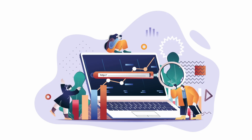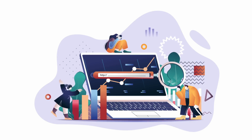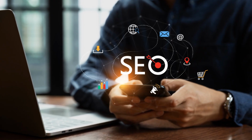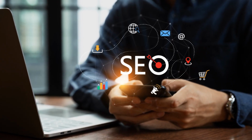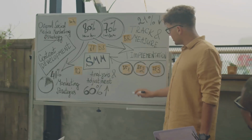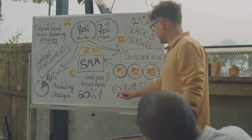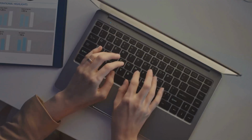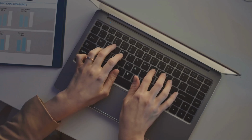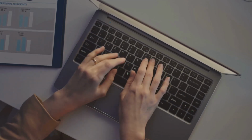As we've explored, mastering on-page SEO is crucial for achieving higher rankings in 2025. By implementing these 15 expert techniques, you'll be well equipped to optimize your website for both search engines and users. Remember, SEO is an ongoing process that requires constant adaptation to evolving algorithms and user behaviors. Start by focusing on the fundamentals: high-quality content, optimized meta tags, and a seamless user experience.